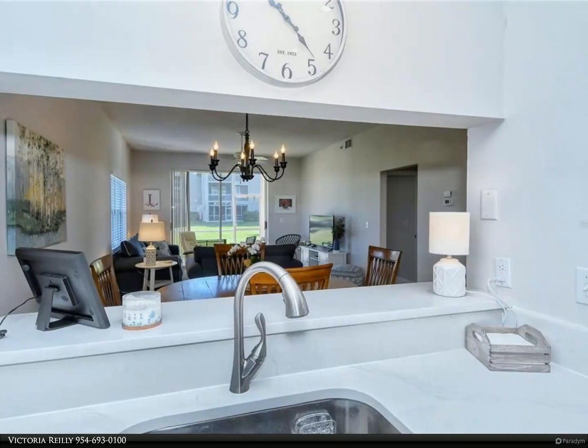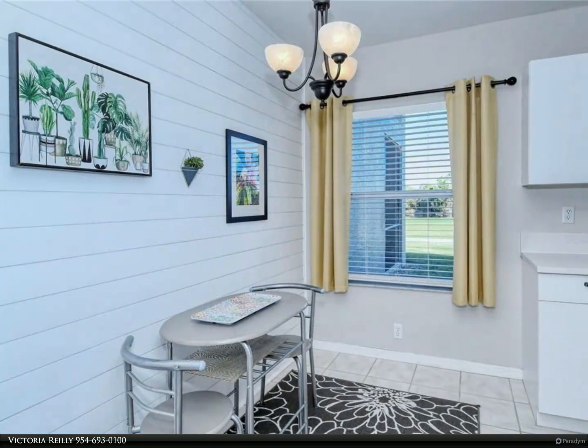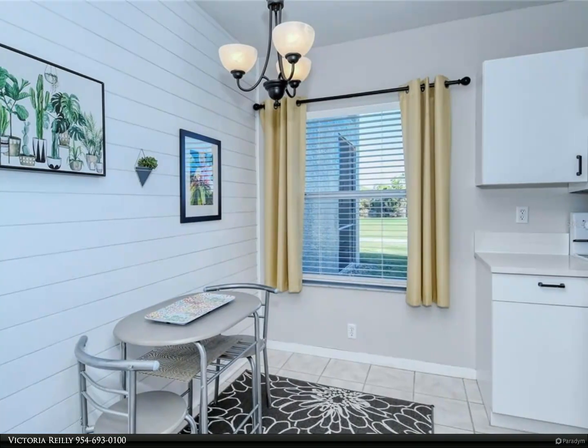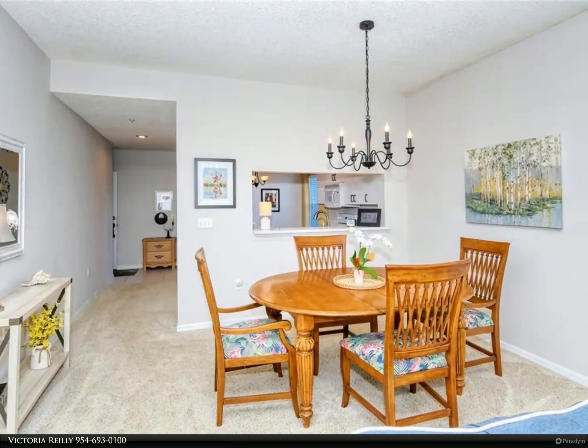third fairway. The master bedroom also has sliding glass doors out onto the lanai, a walk-in closet, and adjoining master bath updated with new vanity and a shower with glass enclosure. The second bath is conveniently located to the guest bedroom.